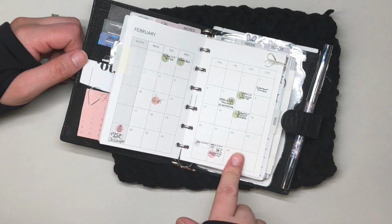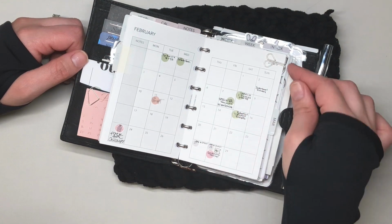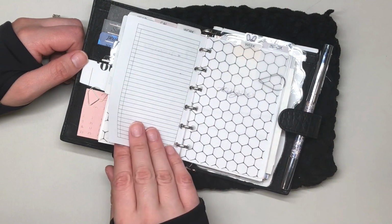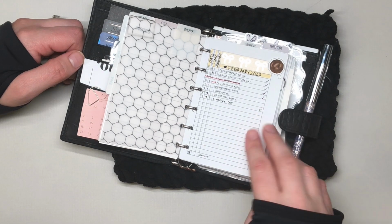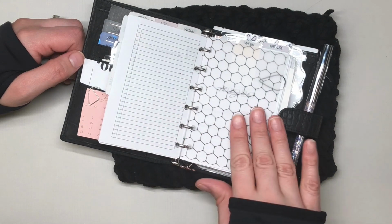Here is my 2-page 1-month spread. Just noted special dates, appointments, things that I need to keep track of. My work page, it's literally just a page. I was using a week on 2 pages from a Filofax insert, not working for me, so I just went ahead and printed a sheet from Peanuts Planner Co. This is enough because I obviously don't have a lot going on.